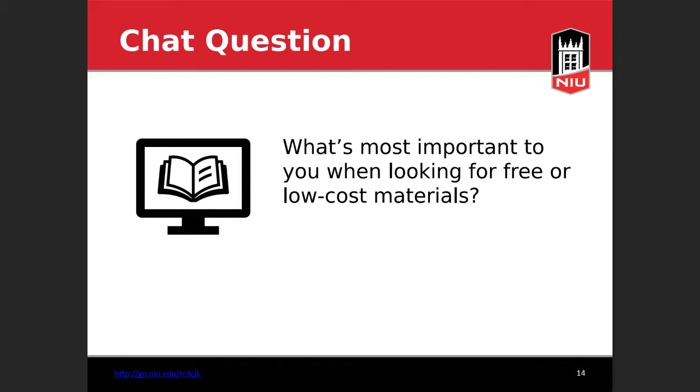Okay, yeah, definitely quality, relevance, and being up to date. Those are actually really, really good points. One of the things that's interesting is that OER sometimes can be incredibly up to date because it doesn't have to go through the traditional publishing model. Easy for students to access, of equal quality to traditional course materials. Good visuals, yes. Multiple styles of learning. Yeah, matching with learning objectives. Yeah, these are all really great points and things that we should keep in mind as we move to the next part of the presentation.